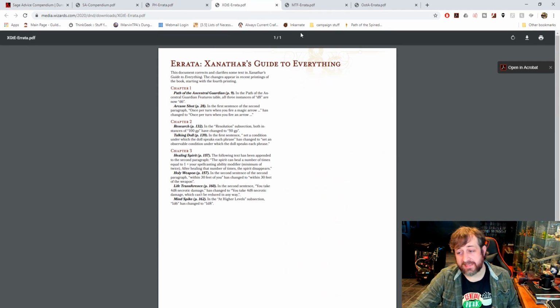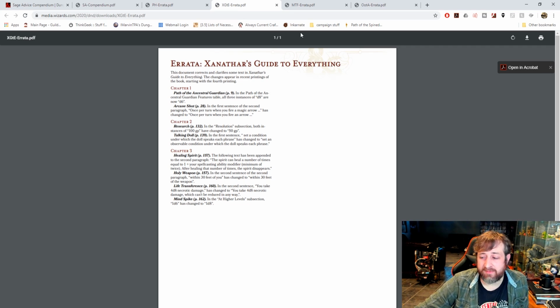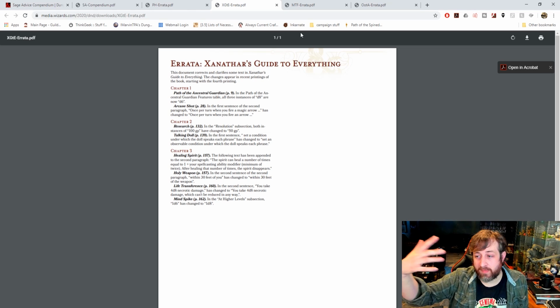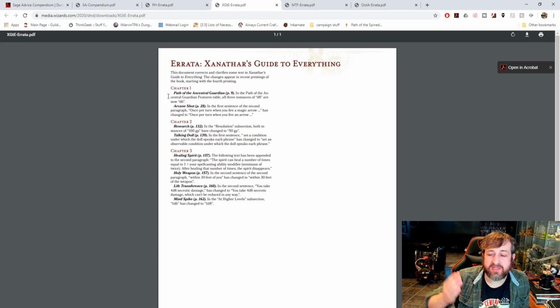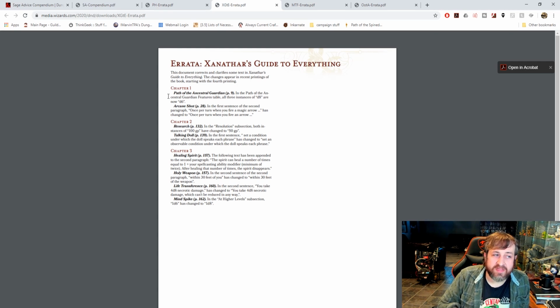Now, Xanathar's Guide to Everything, this is the first errata we've received for this. And I probably hyped this up a little bit too much in my head that we were going to get something big and game-changing, and we didn't at all. We got the thing we already discussed, the fact that the D8s in the original printing of Xanathar's, the Ancestral Guardian table shows D8s, but the text says D6s. It's been clarified, it's D6s all around.